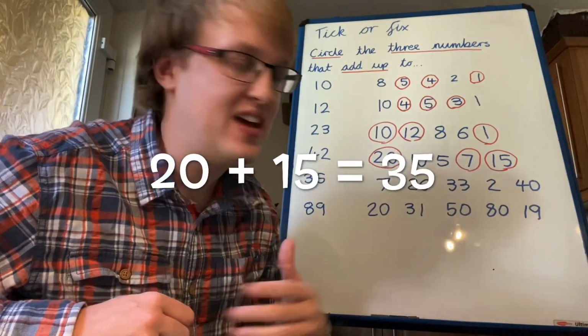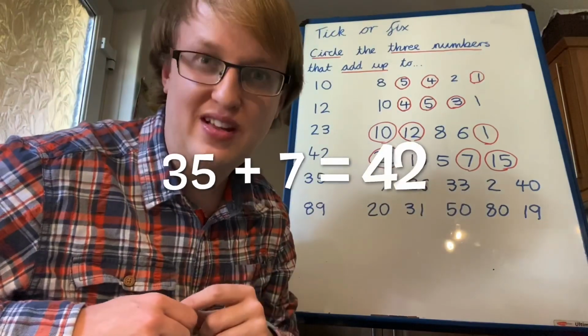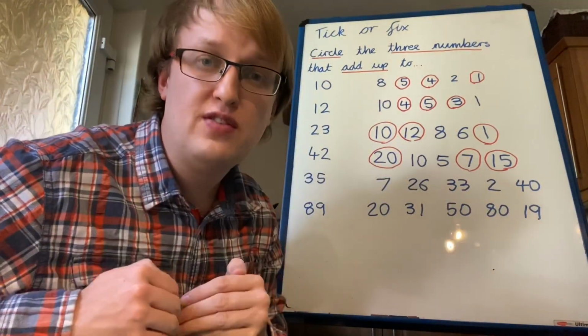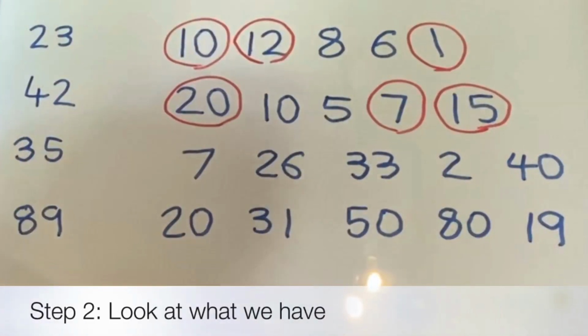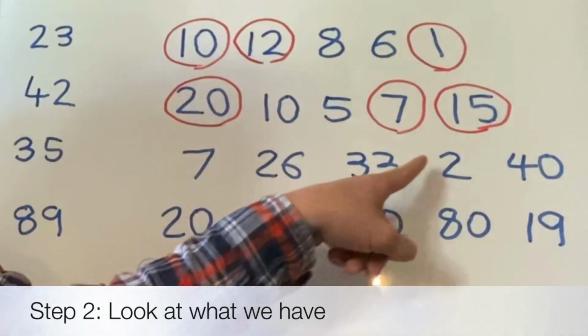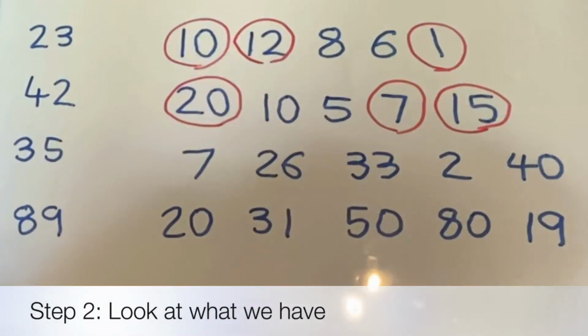We've done this with the base 10, and 35 add 7 equals 42. Well done. Let's move on to the next question then. 35 is the number that we want to make, and we have 7, 26, 33, 2 and 40.